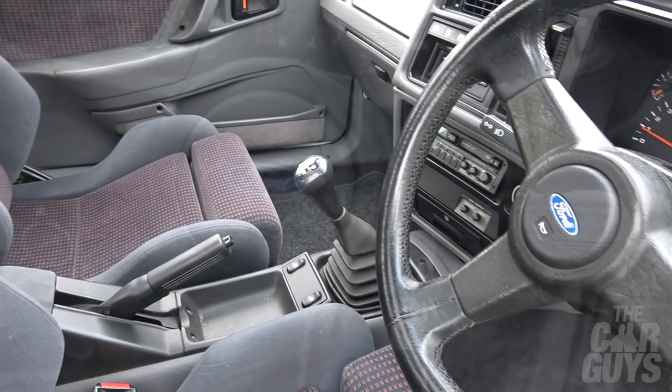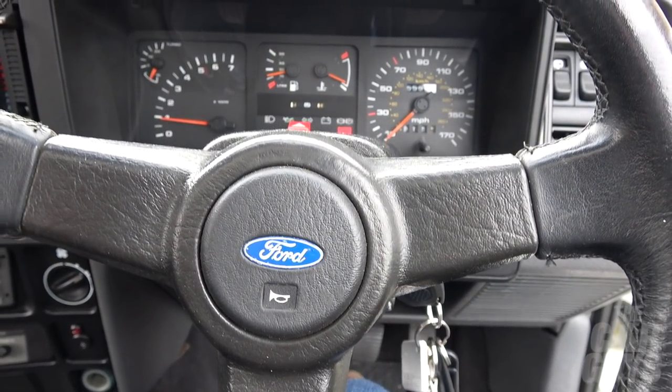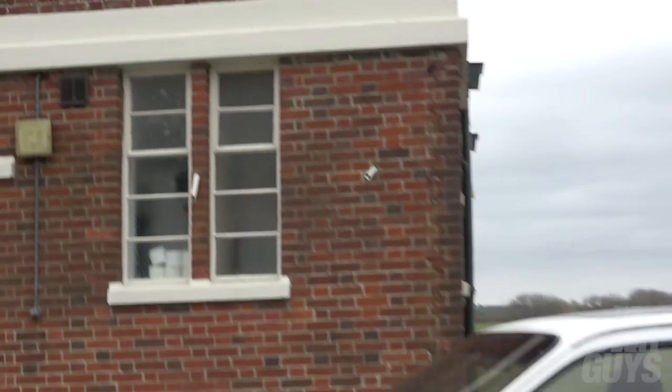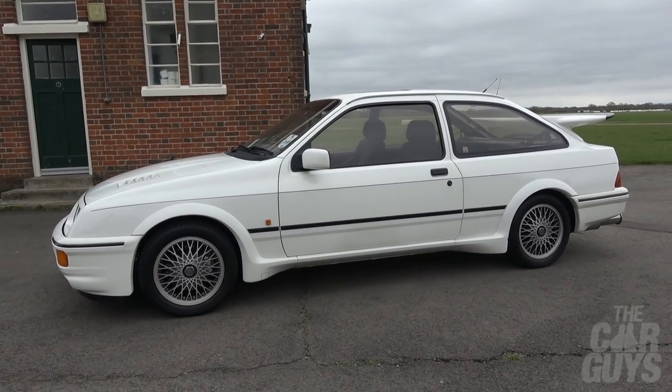This car cost £16,000 new. Can you imagine? Can you even imagine? What kind of a king were you in 1987 to flop down 16 grand and go, "I'll have my Cosworth, please?" You were proper royalty. 1987 car. This one is guided.